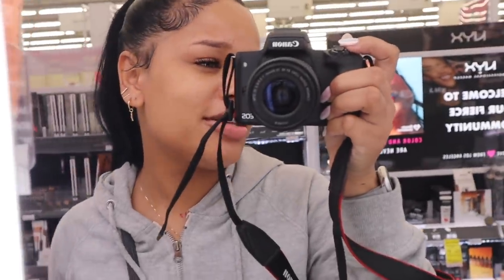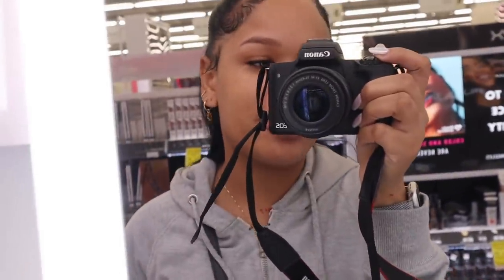But they recently added a new feature in select stores around the US where they're expanding their beauty section. Hey guys, so I just got to CVS. I'm gonna give you guys a little tour of their beauty section because it's much more expanded now. And then we're gonna go over there to the beauty bar and I'm gonna get a makeover.